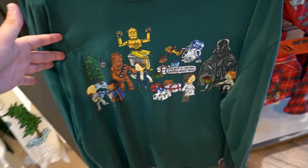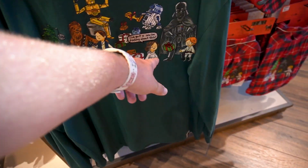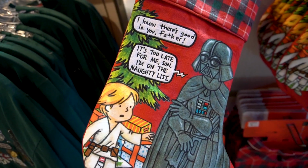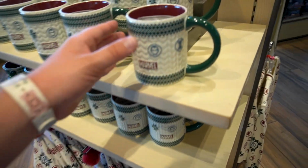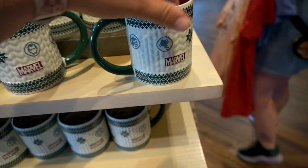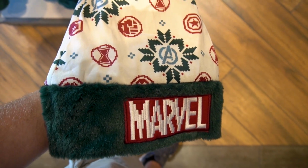And then I got a warm feeling about this. That's funny. $45 for that. And then if you like your Star Wars a lot and you need a stocking, there you go, for only $35. Well, then they have this like almost 8-bit style Christmas stuff. So they have this Marvel like ugly sweater style cup for $20. Get yourself a Marvel branded Santa hat as well.